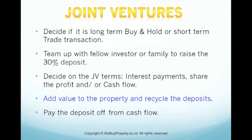Pay the deposit off from cash flow. If a joint venture partner, whether a family member or a friend, contributed some percentage of the deposit into the deal, whether with interest or without interest, whether it's a family member who just helped you out for the next year or two, you can pay off the deposit from the cash flow over a period of time. This is a very good strategy as well.